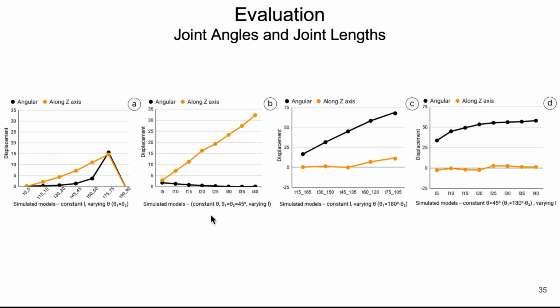As can be seen here, as the joint length increases, the vertical displacement also increases, but with the increase in the joint length, the angular displacement reaches a maxima. These values can be used by designers in creating their own such interfaces.